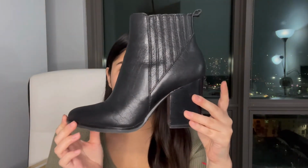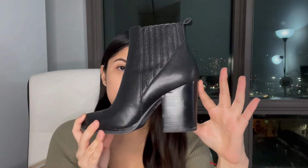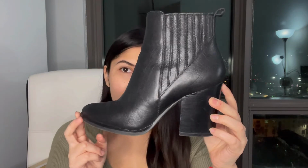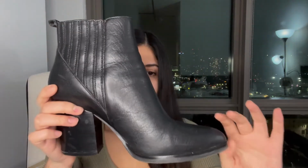It is a little bit Western, but I do love the little pointy tip, and the heel is perfect. So in my opinion, I think that this boot just always is in style. It doesn't really matter. It's that classic black leather boot that you want to have. So I totally recommend a perfect black leather boot, and I think this is great. It's just a perfect little bootie.